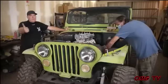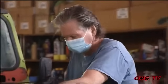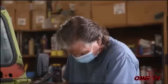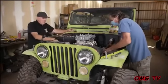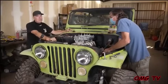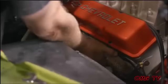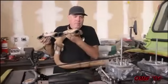All right, transfer case done, shifter done, linkage done. But right now we're handling something that people have complained about ever since we introduced the BJ5 and installed this engine, and that is we got a 383 small block Chevy with a 671 supercharger on it and stock exhaust manifolds, which is stupid. So we're going to attempt to fix that. I got some fender well headers for it, and I'm not convinced that they're going to fit, but we're going to give it a shot.